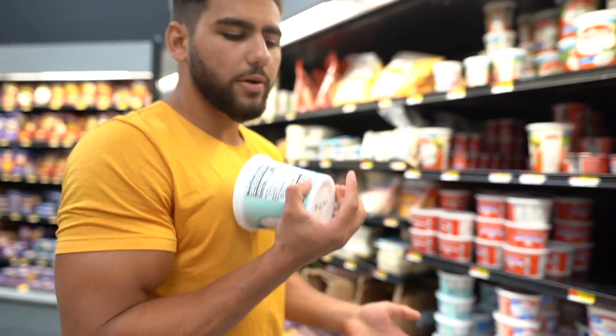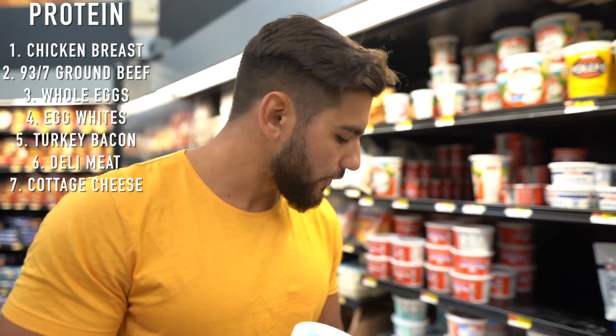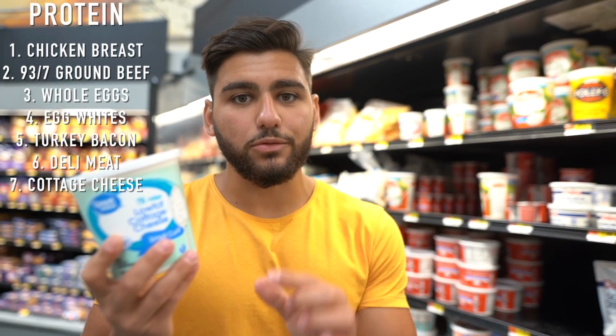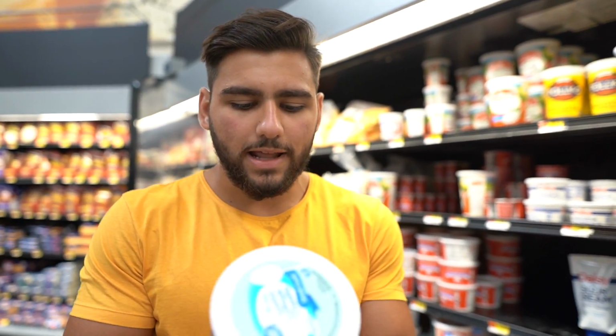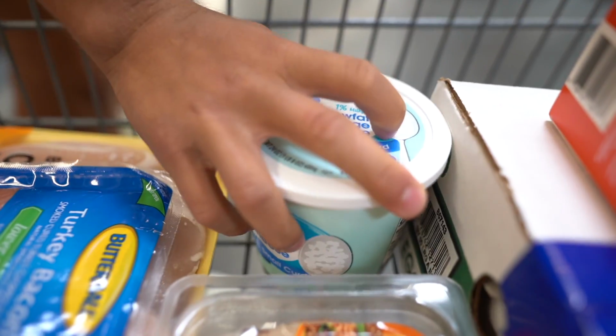All right, next up on the proteins, we've got some 1% cottage cheese. Now you can go fat-free with this, guys, but in my opinion, a little extra fat in the cottage cheese goes a long way with the taste, and it's only 1 gram of fat. So cottage cheese, and you can do a lot with this.